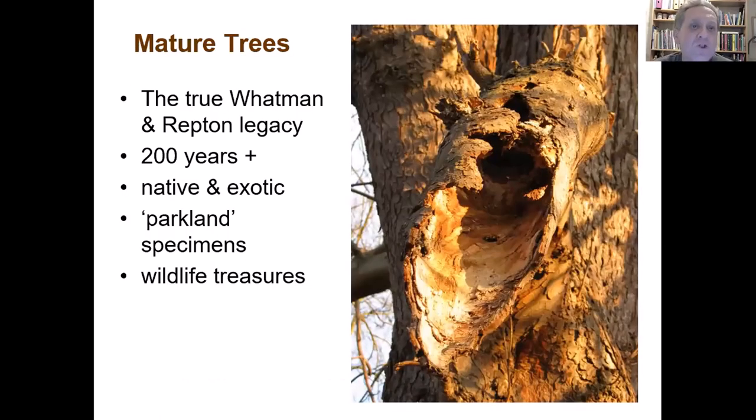Okay, the true legacy of the Repton era was the trees. 200 years ago, they were planted, and we've got lots of trees now that have all got lovely holes in. There are some natives, some exotic, they're parkland species, but they are wildlife treasures. This is a horse chestnut, so a conker tree. But some of these trees are fantastic. I've got Lime Tree Avenue, they're 200 years old. I put the bat detector up there last summer, and lo and behold, every dawn and every dusk, I'm picking up a noctule. So somewhere in one of those holes, there's a noctule in the summertime, having it as a little home.